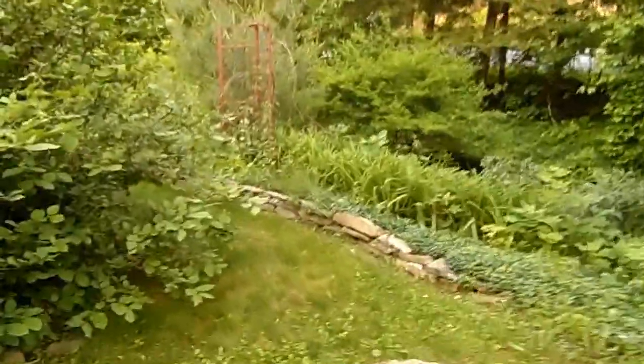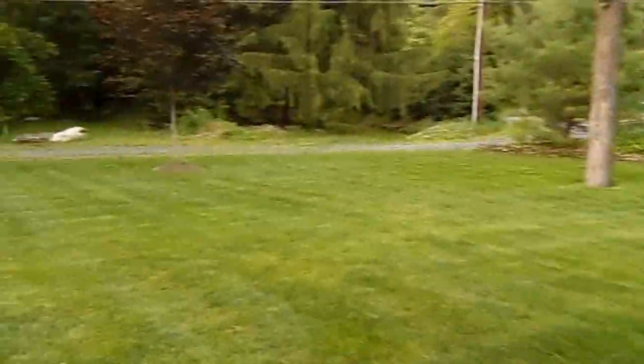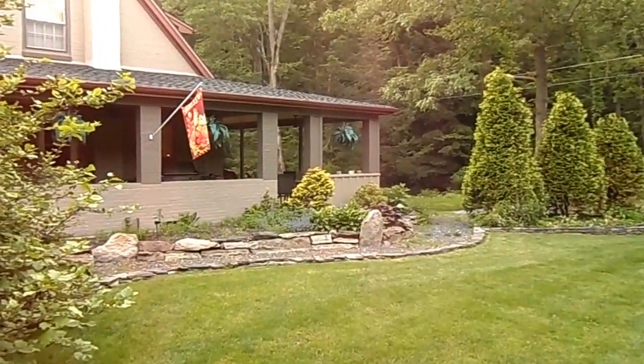And here you have it, the homestead. We'll walk right around here, and then we're going to end this. And back where we started, the homestead. Come on down.